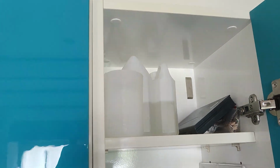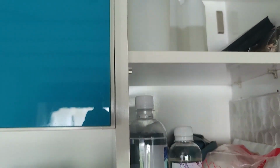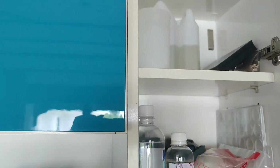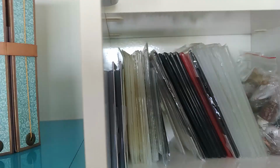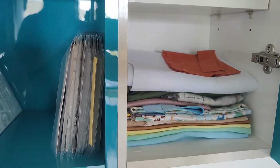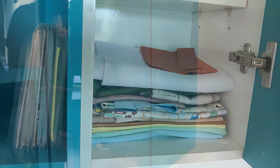At the top I have my epoxy resin, all supplies for my resin art, embossing folders, 3D, not 3D, and fabrics for making covers and other.